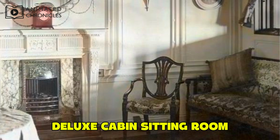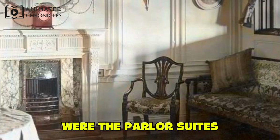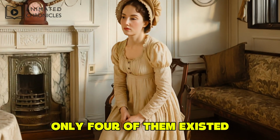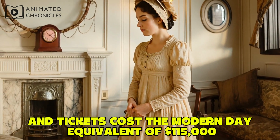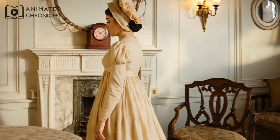Deluxe cabin sitting room. The most luxurious suites on the ship were the parlor suites. They had fireplaces and private sitting areas. Only 4 of them existed, and tickets cost the modern-day equivalent of $115,000.